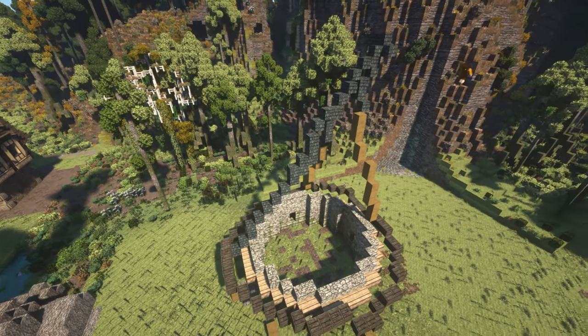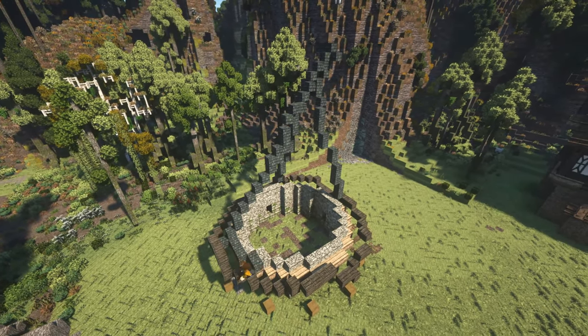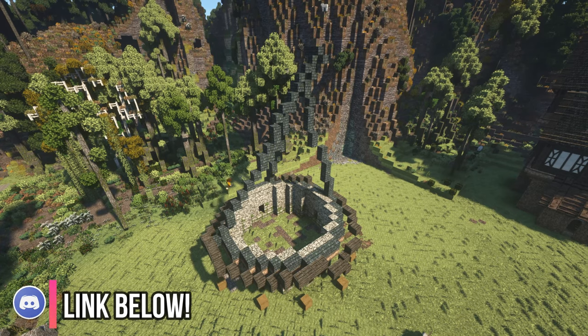There is so much of a story you could fit into this build, so let me know in the comments or in the Discord some ideas you think would fit.